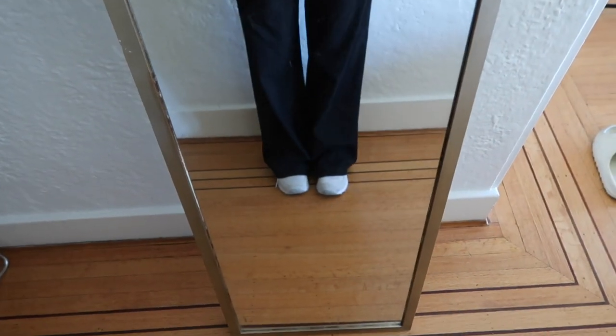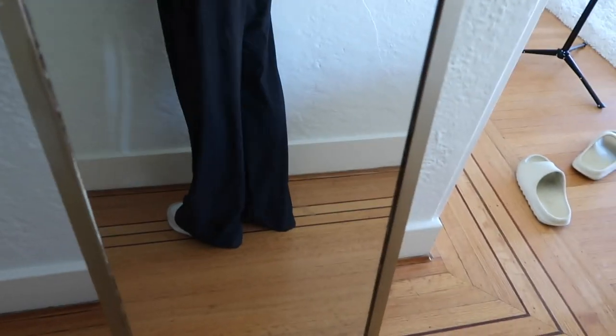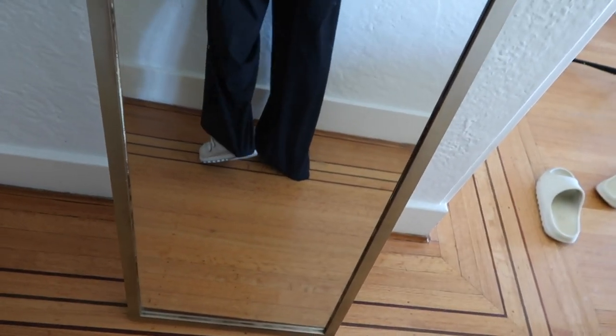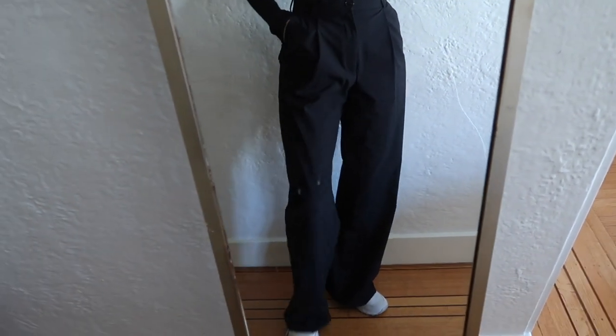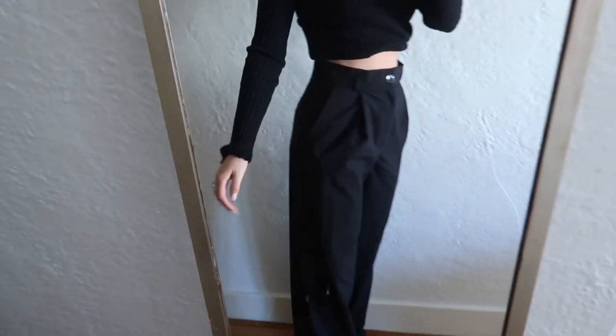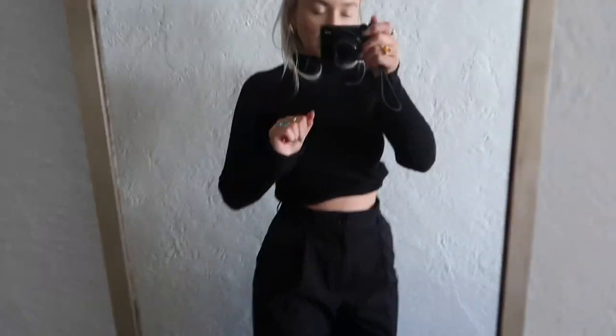Okay, so this is them with some runners. Almost touching the ground. Actually, it is kind of touching the ground a little bit, but I would just put a little pin in that so they don't get wrecked. I love having trousers like this in my wardrobe, because you can really wear them with anything, like runners, with heels, whatever you want. They're just so versatile. So if you're looking to expand your wardrobe, I recommend these for sure.